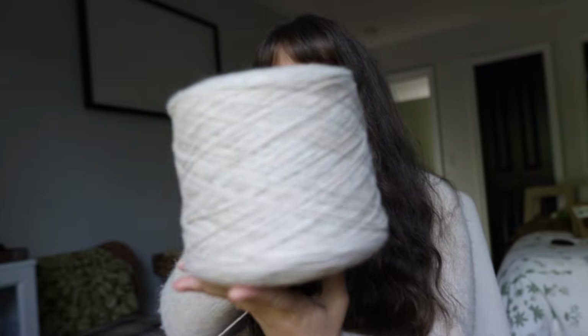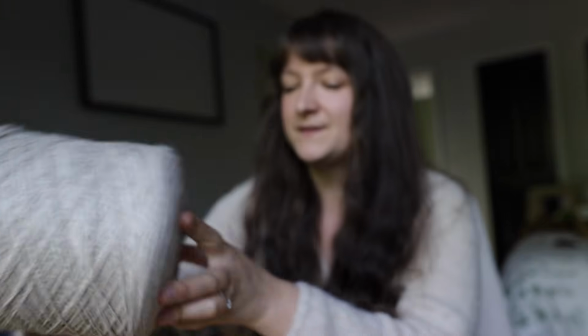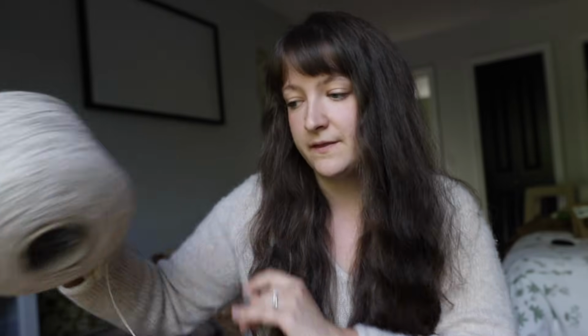I was quite modest. I feel like I was modest about my purchases this year. The first thing that I want to show you is this cone that I picked up. It is from Kensington Prairie Farms, and it is a 35% alpaca and 65% cotton. And there's not that much information on the label, but it's a DK-ish weight. And the lady said that it was about 2,000 meters worth of yarn. So that should get me kind of 2 sweaters, I think, if my calculations are correct.